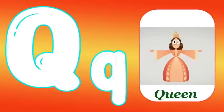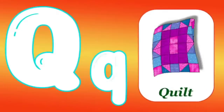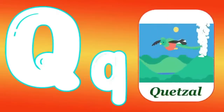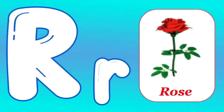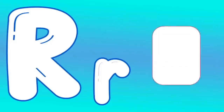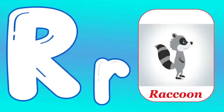Q. Q for queen. Q for quilt. Q for quill. Q for quetzal. R. R for rose. R for rabbit. R for rocket. R for rainbow. R for raccoon.